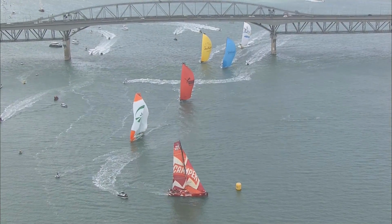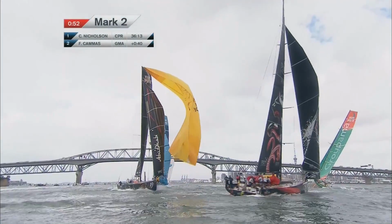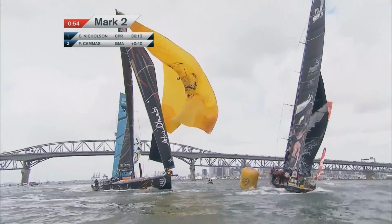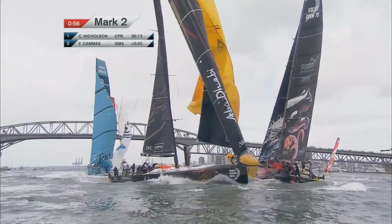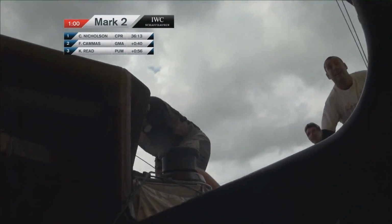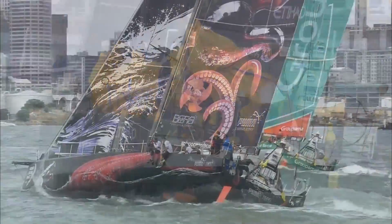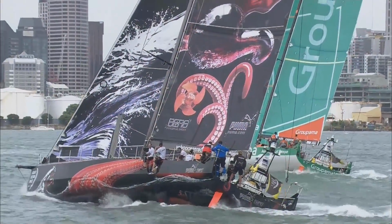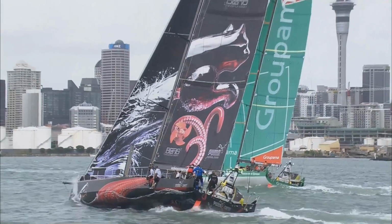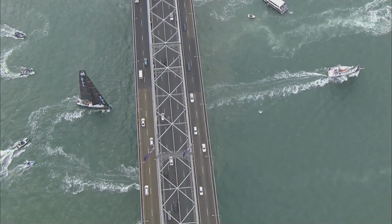Under the bridge, the fleet hit markedly lighter air in the shadow of Northcote Point, but Abu Dhabi Ocean Racing's overly aggressive approach into Mark 2 cost them dearly as they completely lost control of their sail. They've got spinnaker all over the place. They pushed that bottom mark hard. Puma and Groupama continued their tussle as the American boat took their turn to sneak past, whilst Abu Dhabi was still trying to restore order down below.